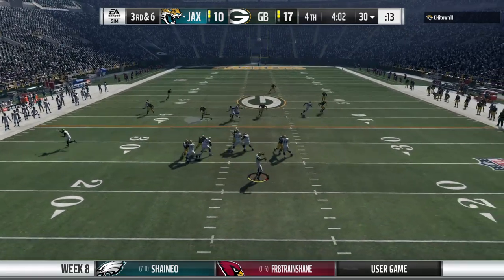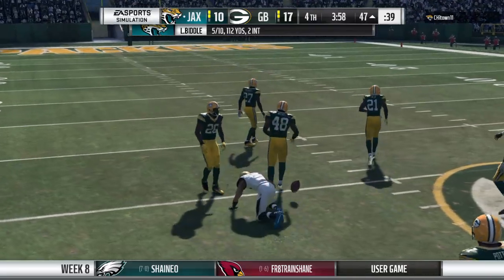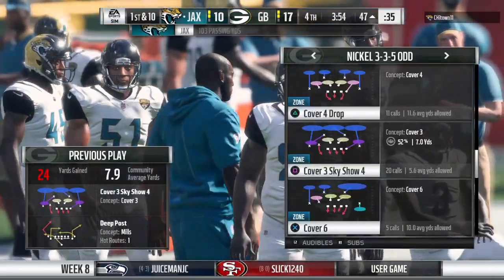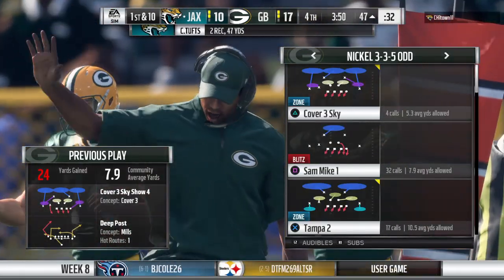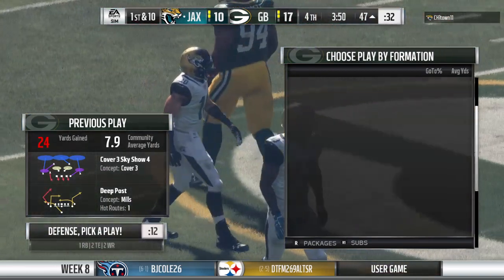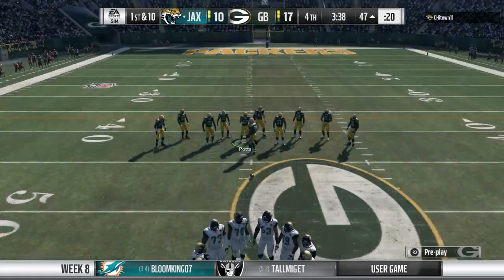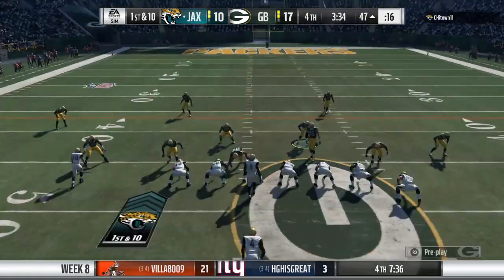Looking to throw. Got a man over the middle, and it's complete. A pickup of 24 on the third down conversion. So after that big play, let's see if they can catch their defense maybe on their heels.